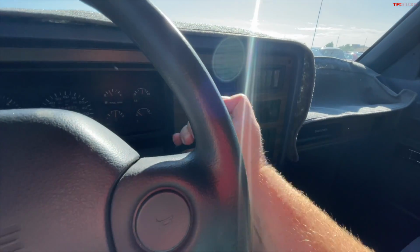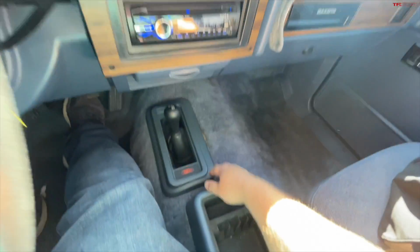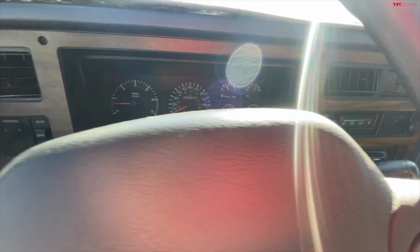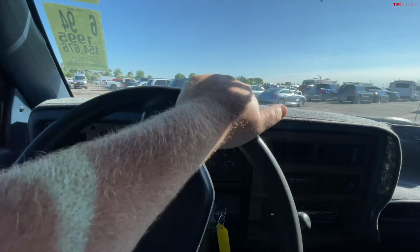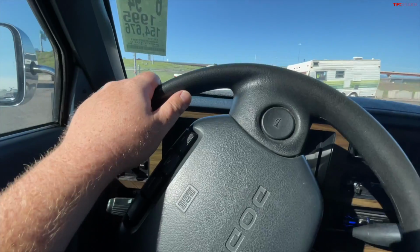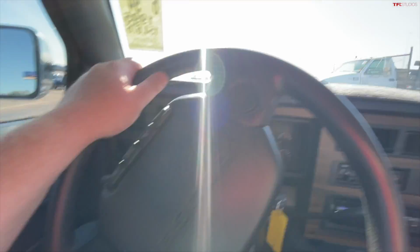I'm gonna pop it in neutral. We got the lever here. Pull it back. Now that should be in 4 high. I don't see any indicators, but maybe they didn't do that back then. You just have the manual lever. So let's put it back in drive and see. So if I turn, I should feel some resistance. Oh yeah. Yeah, I'm getting some resistance for sure. So the 4-wheel drive is working properly on this guy.